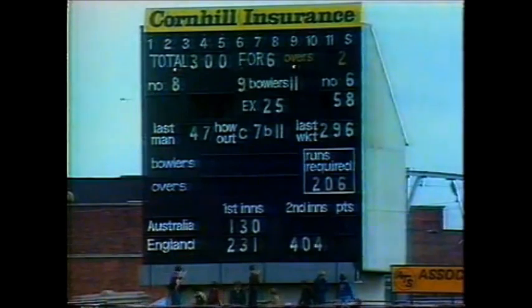That's the single to Border. Ray Bright hasn't yet adjusted his stretch off the back foot to Willis's pace. He has to face him again now. That single bringing up the 300 for Australia. 206 needed, or 4 wickets. 300 for 6 and 58 to Alan Border. Splendid knock that. Played a beautiful innings at Trent Bridge in the first test on a very ordinary pitch, and here against all the odds and injured, he's played another one.